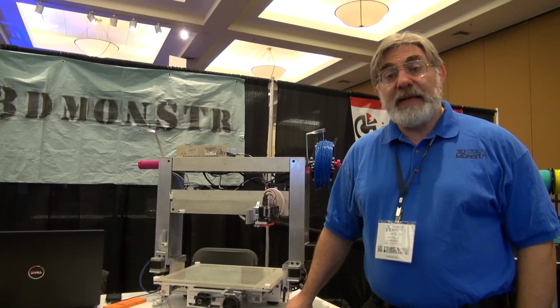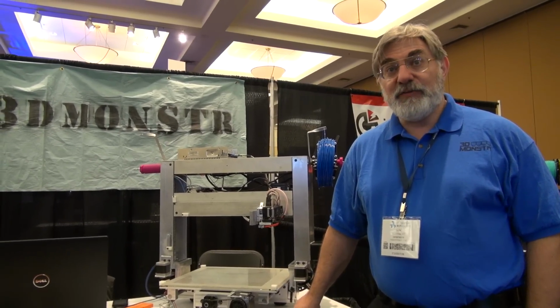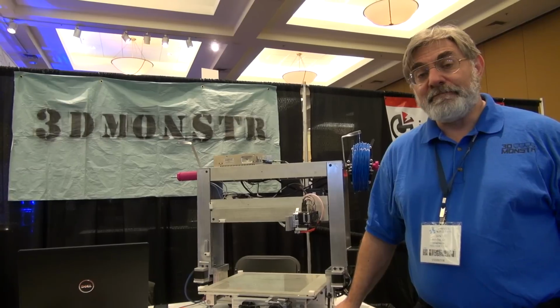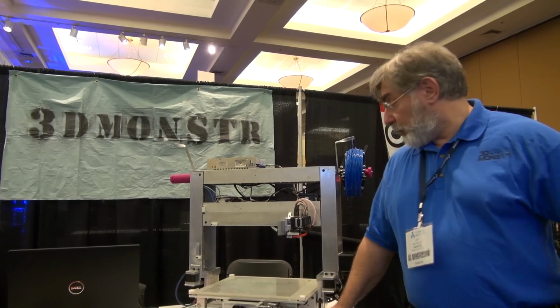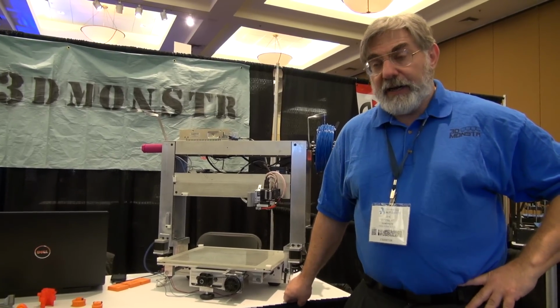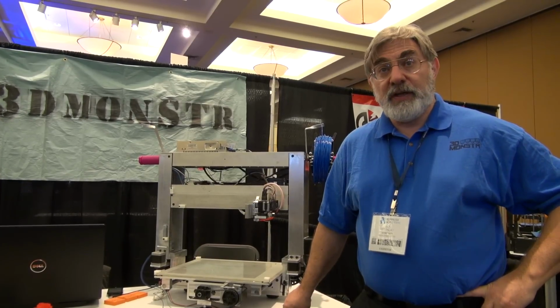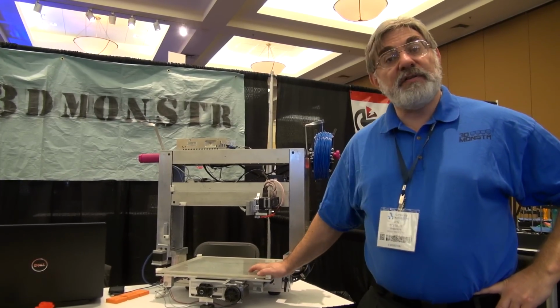We are 3D MONSTR. We are a brand new company out in New Jersey who flew out here. We built this printer right here. This is a prototype. This is of our smallest printer. Basically, our printers are different from others because they're bigger. This is 1 cubic foot build volume.